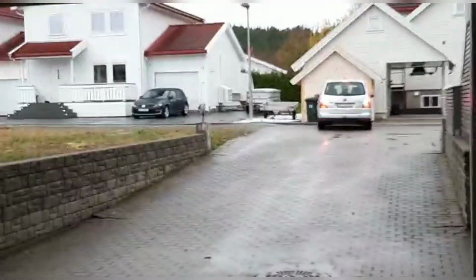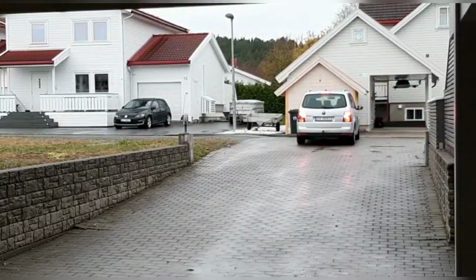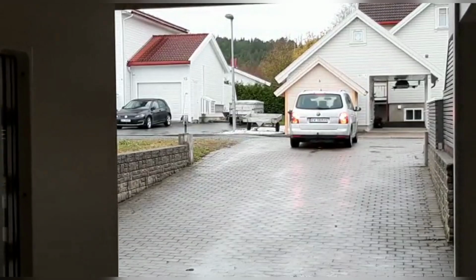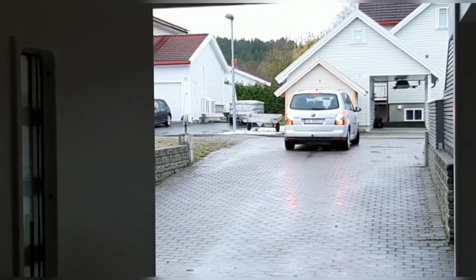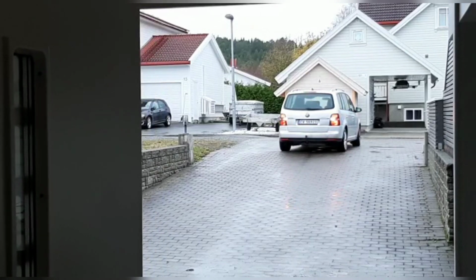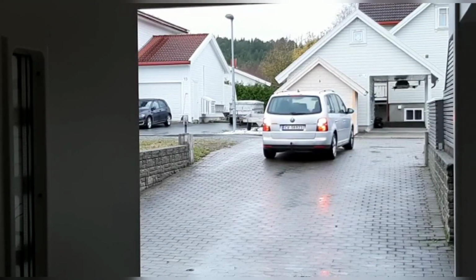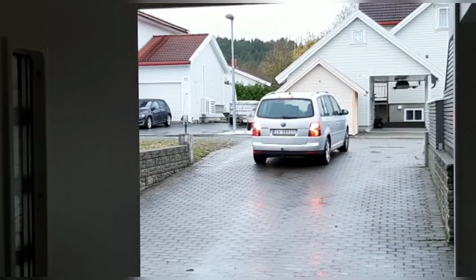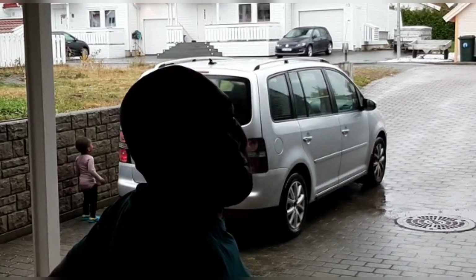Mommy is back. She's back in the car. Mona wants to run out. She's coming. Wait now. Wait, she's coming. Wait. To run to the mom. Yeah. The matriarch of the house is back.